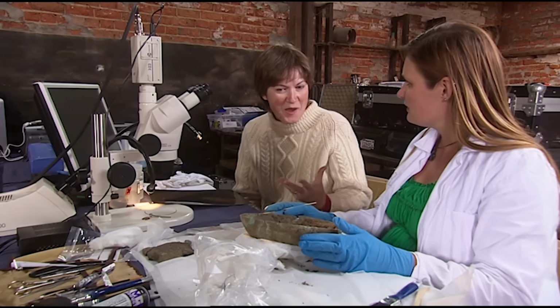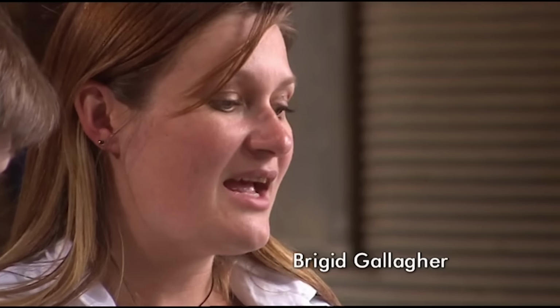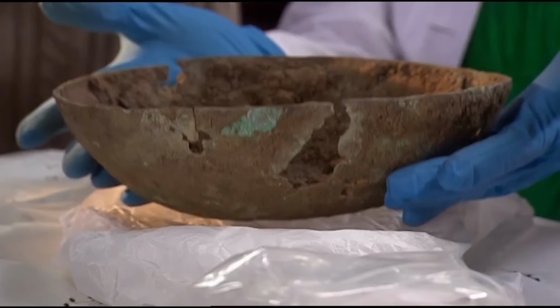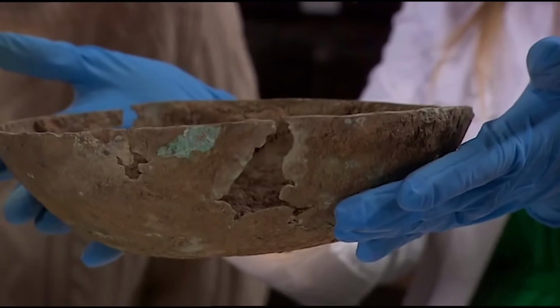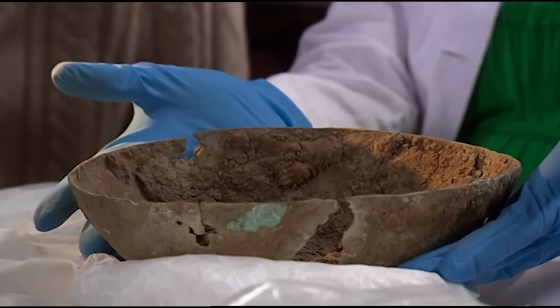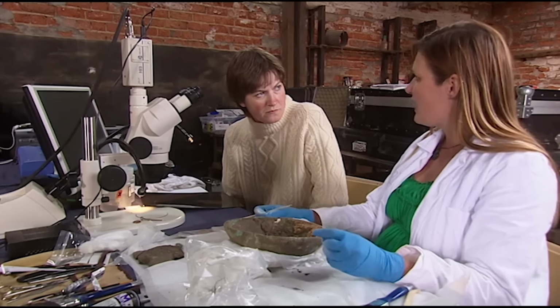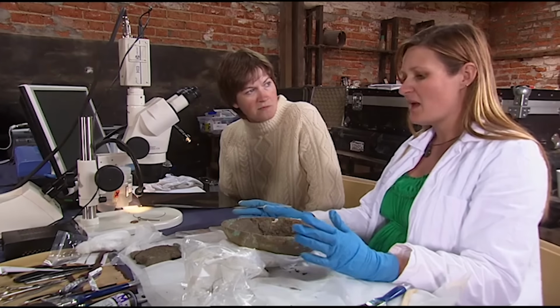Why is it in such amazingly good condition? I mean, it's not broken. How did it get into the ground? Absolutely. I mean, it looks as though it has been held in a very alkaline soil. It's been in very good condition in the soil until it was excavated. It looks as though the bowl was deposited in this position, and then soil has been covered over it. And within that, we've got a lot of organics. We've got a lot of roots, a lot of leaves, that kind of thing. But that's still not telling us about the function of the bowl.